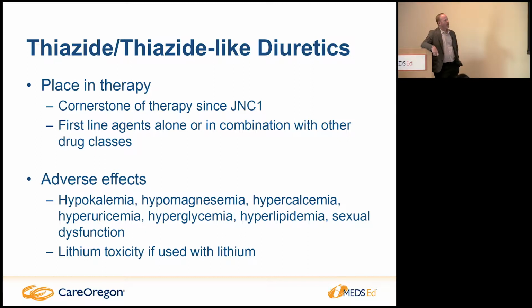They are basically the cornerstone of most antihypertensive regimens from the first Joint National Committee guidelines. So they've been used alone or in combination as first-line therapy ever since the start, whereas other medications like beta blockers have kind of gone up and down over the years in terms of their use. Another thing to keep in mind with thiazides, because of the interaction in the kidney, is possible lithium toxicity. So you may have patients with bipolar disorder who are on lithium, so keep that in mind.